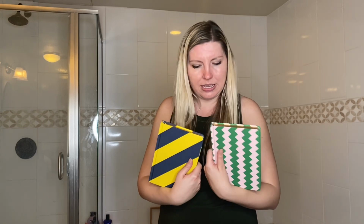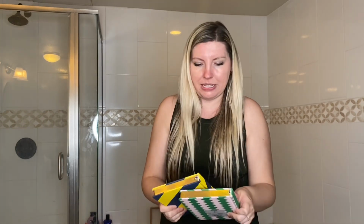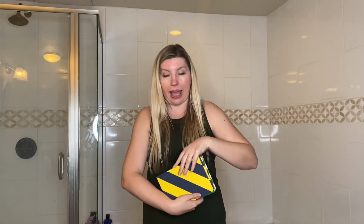So I got these two. There was one other pattern, I think, but these two were the ones that spoke to me that I thought would actually go nicely with my bags since I'm going to put them in there. Yeah, I thought this was a really successful collab with Target.